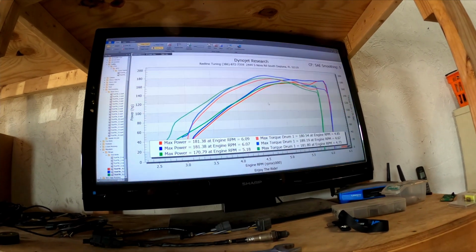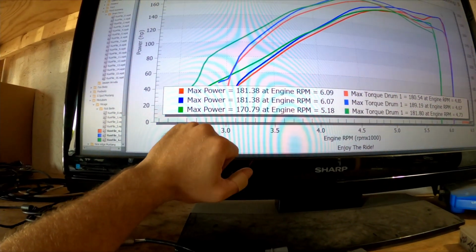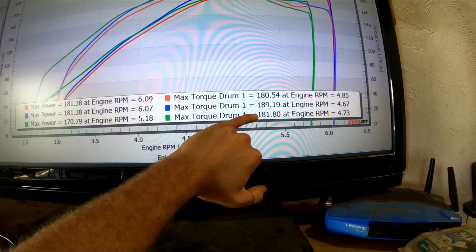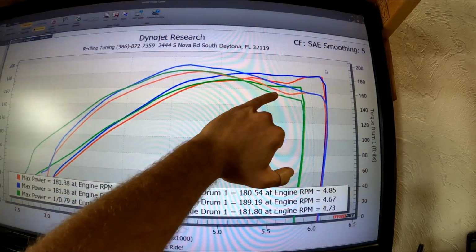Those are the last 3 pulls. They go in order, so that's the oldest, that's the newest. Okay, so I made exactly the same on those 2 pulls. Yeah, but the blue, that was much better fueling. Yeah, you picked up 9 pounds of torque. Yeah. And then also the horsepower didn't dip.